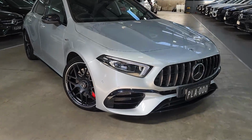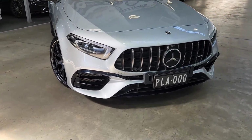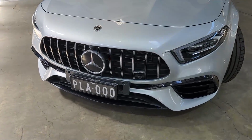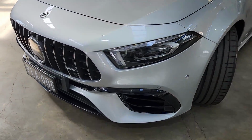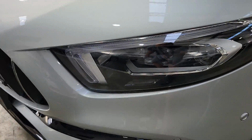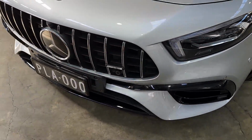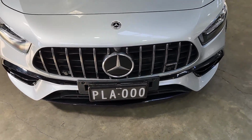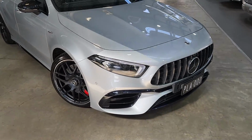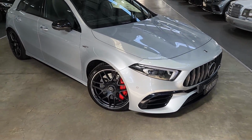As you can see, it's got AMG styling, being an AMG A45S. All the gizmos and latest technology, Android Auto, Apple CarPlay. It's got these amazing LED multi-beam headlights, Distronic cruise control, the latest and greatest variety of that for the A-Class, panoramic sunroof, but what it's really about is the performance.